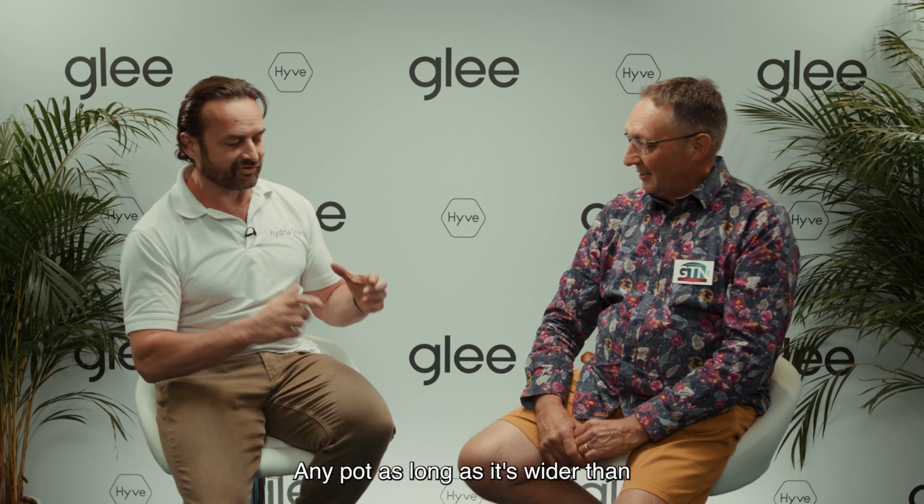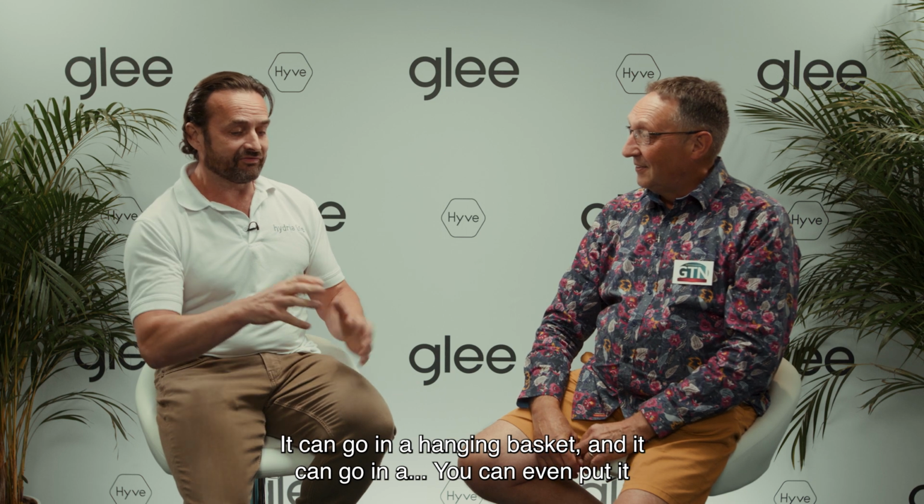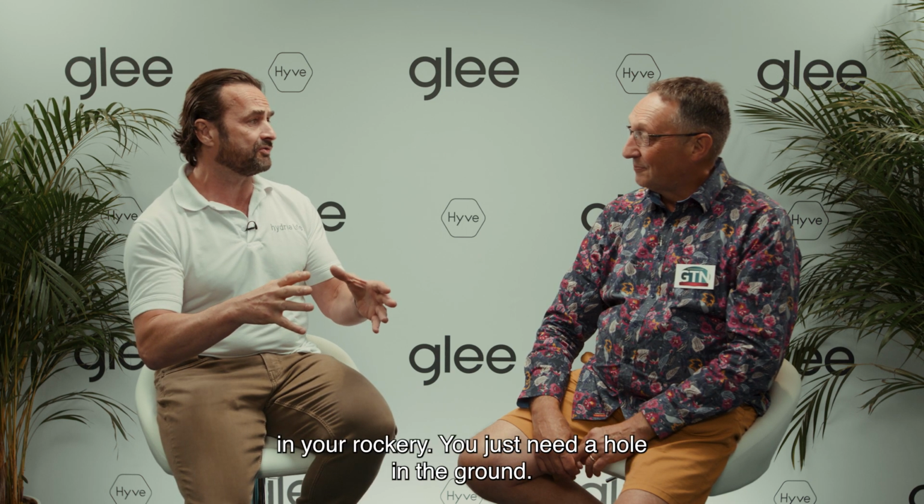So it can go into anything really. Any pot, as long as it's wider than 30 centimeters. Right, so it could even go in a hanging basket, if it was a 30 centimeter hanging basket. You can even put it in your rockery. You just need a hole in the ground. Right. Okay. So fantastic bit of R&D, fantastic bit of innovation, and it's an award winner at Glee. Thank you very much. Well done.